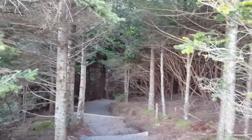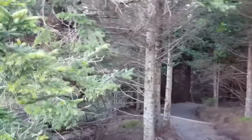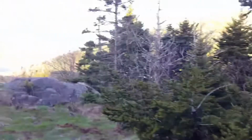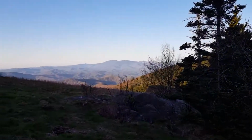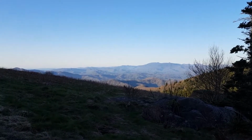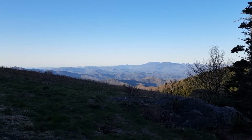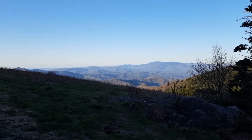So this morning I hiked up through this spruce forest to get up to this grassy bald, and then I came out to this view this morning. That is a grand, magnificent view. It's an absolutely amazing view.